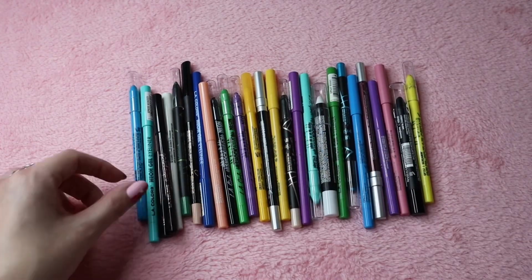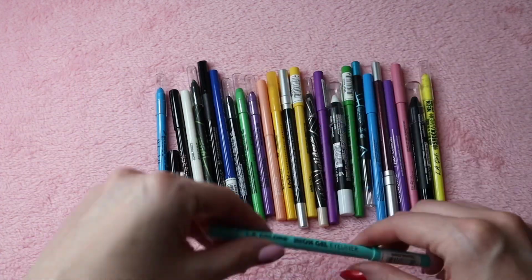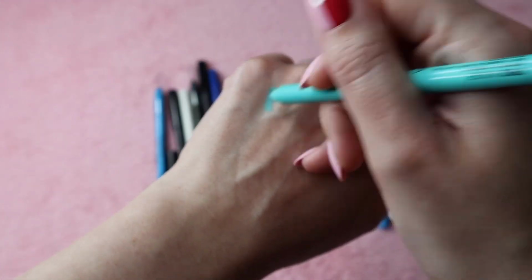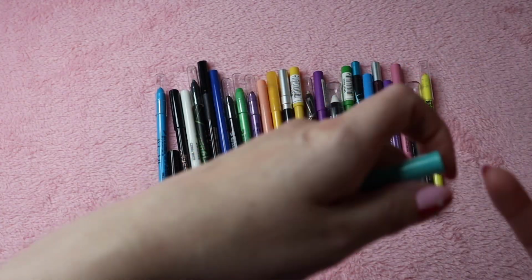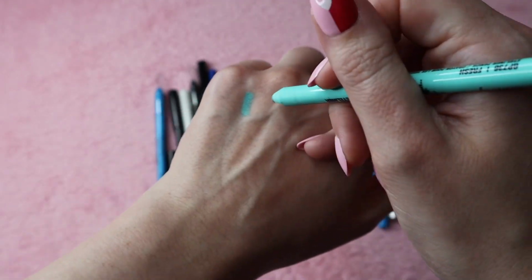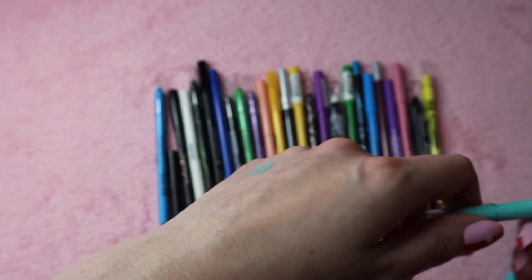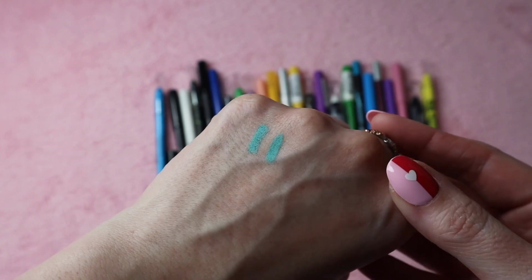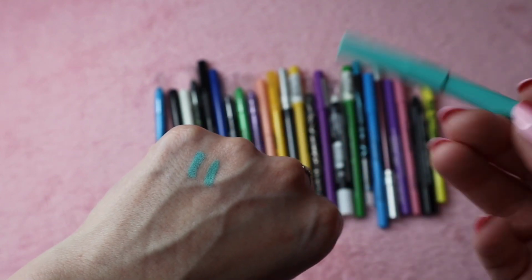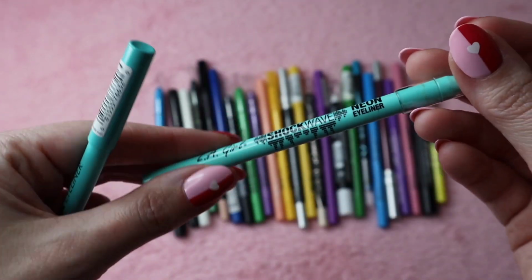Now, some of these, see, these look similar. I just need to keep one. How about we swatch this? That's nice and creamy. Some of these haven't been sharpened, so please ignore that. And then there's this one. Now, LA Girl and LA Colors are sister brands, so a lot of these are overlapping. So I'm going to keep the LA Colors one. I just feel like that one feels even smoother. So I'm going to declutter the LA Girl one.